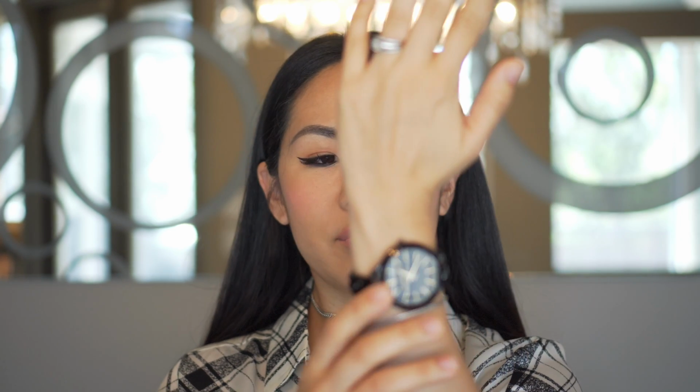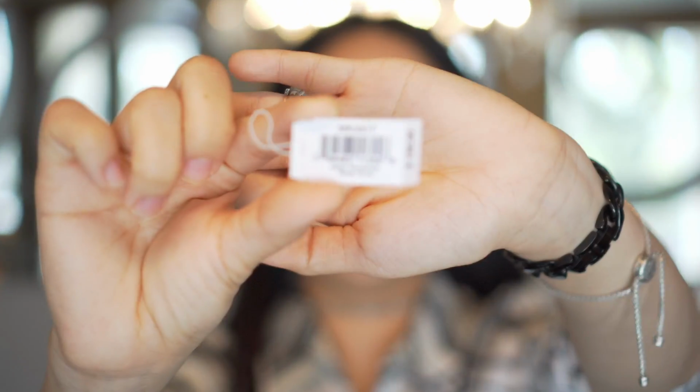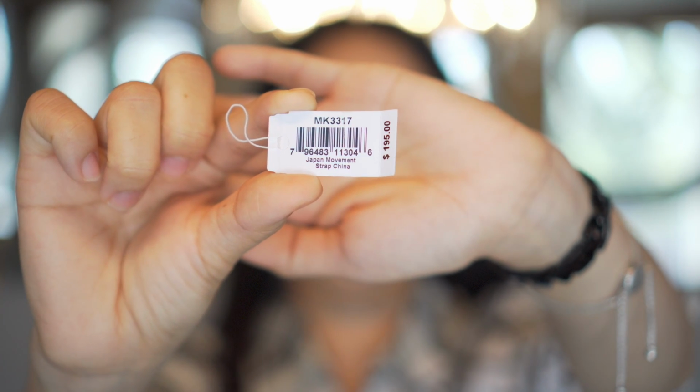First off, I'll start with Michael Kors. The first watch is this Michael Kors black watch that I have on. Let me show you real quick. Actually, let me just take it off. But this is what it looks like on, and then the box is right here. It comes with extra links and stuff like that. I bought this one at Neiman Marcus, and I don't know if they're still selling it, but this is the code number.